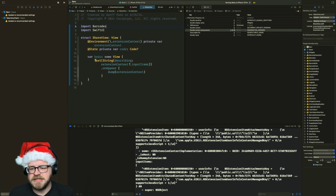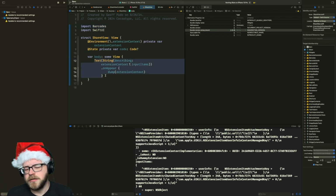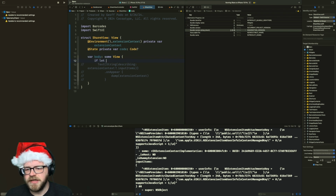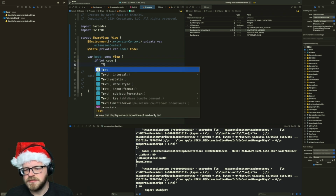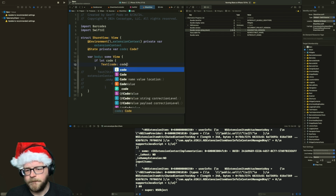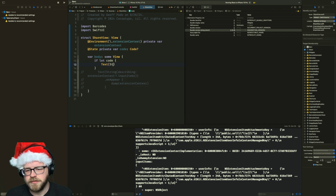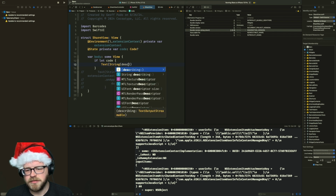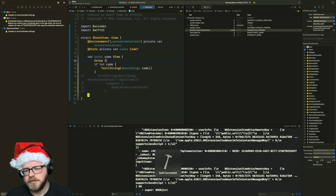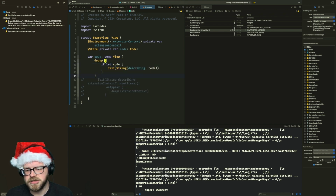Now we have access to this. And then what I could do is say if let code text... code... no text, I don't know what I'm doing, string describing code. But then the other thing that I would need is I need this to all be wrapped in a group so that I can stick an on change of at the bottom of it.